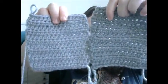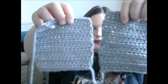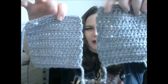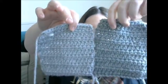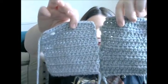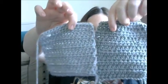So I just want to hold up these swatches for you one last time so you can get a side-by-side comparison. Both of these swatches are 15 stitches wide and chained with a 6.5 millimeter hook. And you can tell that the Brava is a little bit larger than the Mighty Stitch, which is important to know whenever you're picking out a yarn for a project. And the prices for both of these yarns, this is $1.99 and then this is $3.49. So that's also important to keep in mind.